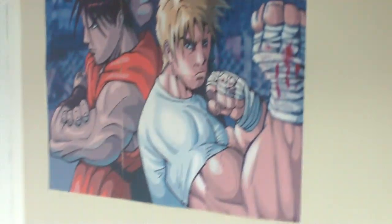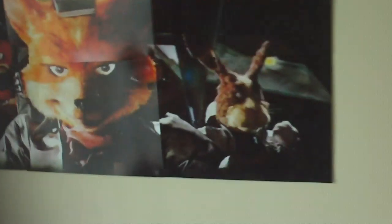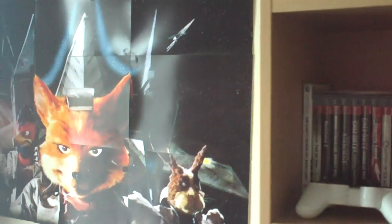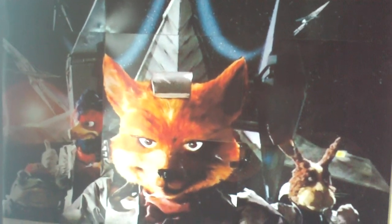So there you go. There's one last look at my beautiful Final Fight artwork. And for Dog Chopper, the badass Star Fox picture, which I really hope comes out well, because it just looks brilliant. I'm so impressed with that. And there's Fox and the boys, Slippy, Falco. It just looks awesome. Peppy, absolutely excellent.